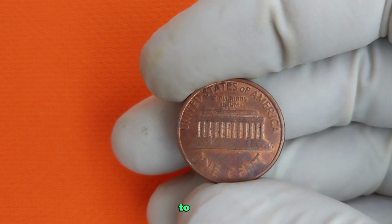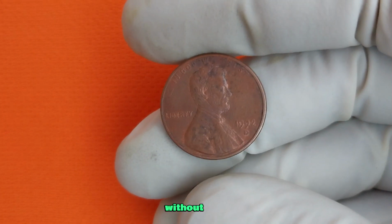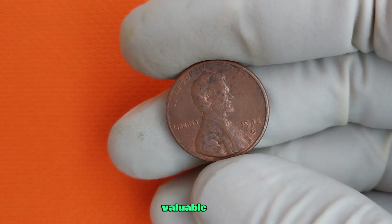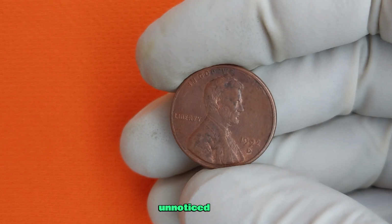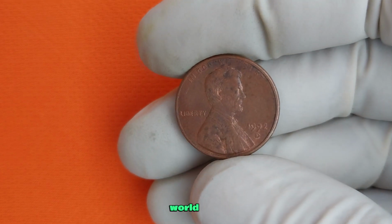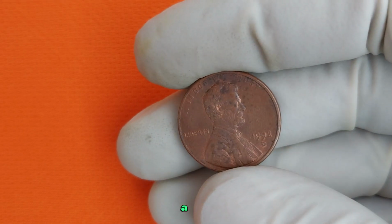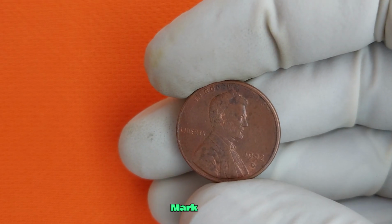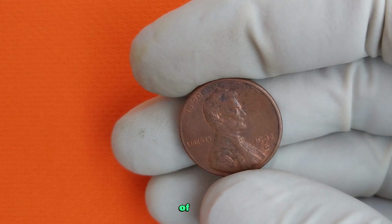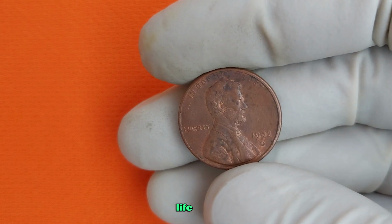It also pays to be informed. Many people discard old or worn coins without checking their details, and valuable errors like this one can go unnoticed for decades. That's why education is so important in the world of coin collecting. Knowing what to look for, whether it's a close AM, a rare mint mark, a double die, or another type of error, can be the difference between tossing a penny in a jar and making a life-changing discovery.